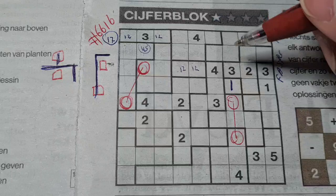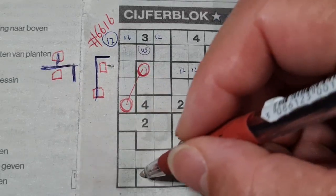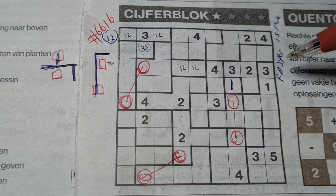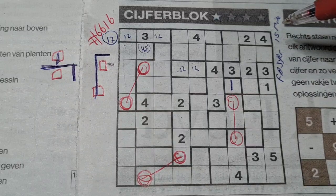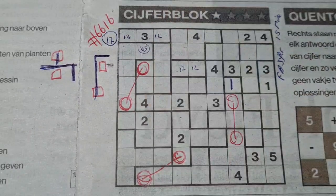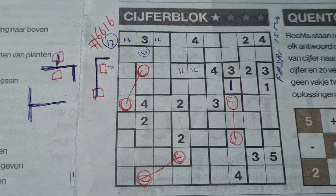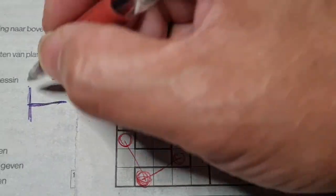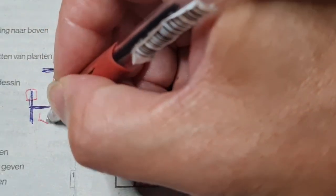Do we have more L shapes? Here, another one, but rotated. This box has the same number as that box. More? No. Then the following shape, how about the T shape? We have a T shape here. Let me draw the T shape here. Rotated, the T shape. When you see the T shape, remember that this box has the same number as that box. So this box has the same number as that box.